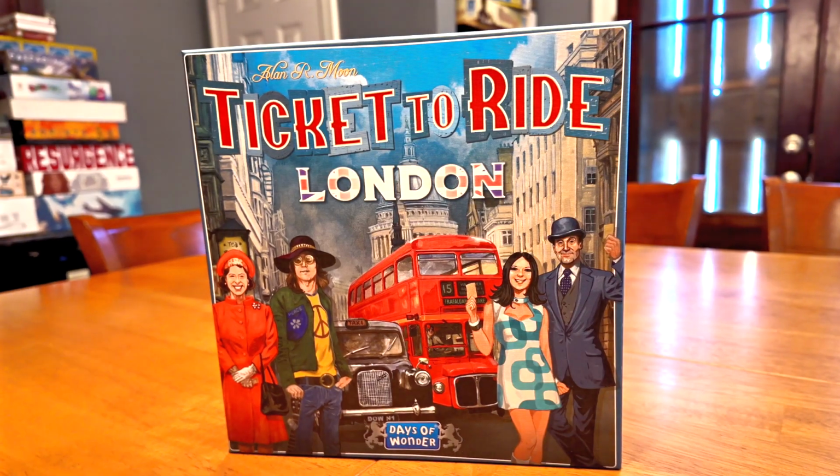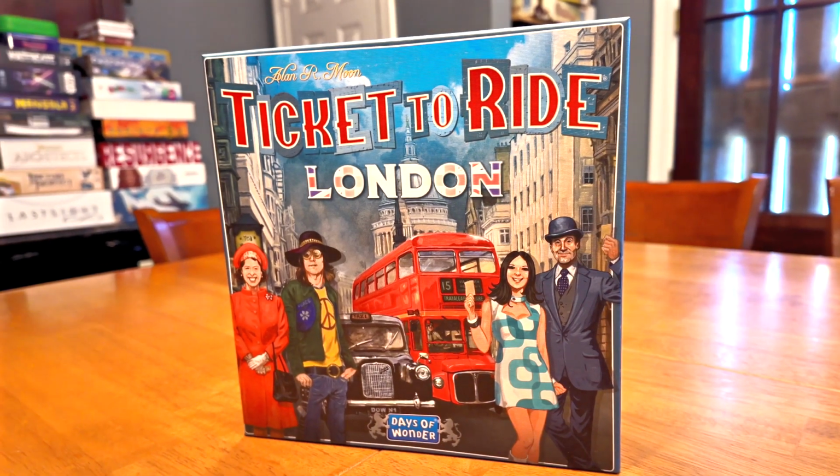This next game is sometimes priced at around $20, but at one point in time, it was marked all the way down to $7.99 according to Board Game Oracle, and that is Ticket to Ride London. These are part of the City series games. They're the smaller versions of Ticket to Ride. You can even find these at big box stores, and sometimes they'll go on sale for about $7.99.